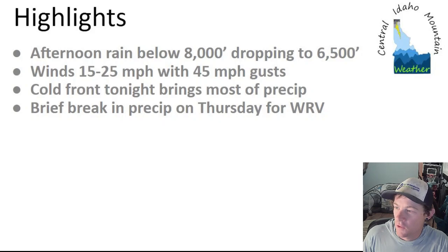And then we have a cold front coming through that's going to exaggerate some of that wind gust and bring more of our precip. And then we're going to have a brief break, mostly in the valleys, and then it's going to continue to snow in the mountains.